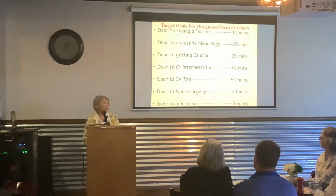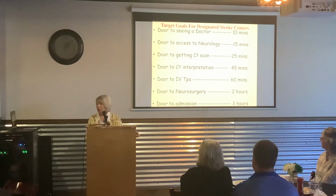This breaks it down. You have to be seen by a doctor within 10 minutes. If you are ever at any of these hospitals, you will hear them calling the stroke team over the PA system. They'll call stroke team to room so-and-so, stroke team to room so-and-so. I was at the new Penn State Hospital 2 weeks ago down in Lancaster across from Kellogg's. And they called brain attack, emergency room 2211, is what they called.